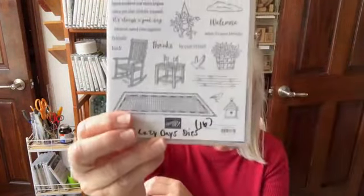I am feeling a little chaotic today because I said in my newsletter that I was going to show you 2 cards. I think I gave away one of them. This is the only one I can find. And so I can copy this one. I believe the little birds that I've used are from that porch set, this Lazy Days set. There are the little birds. So that's where I got those from. And the rocking chair's already cut out for me.